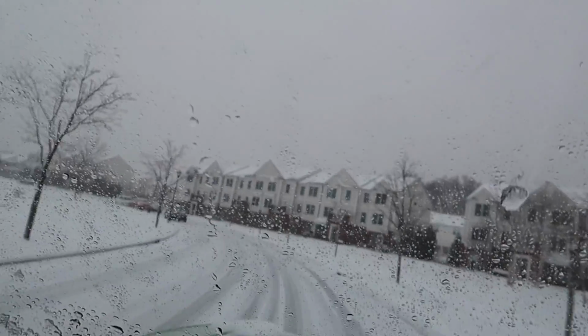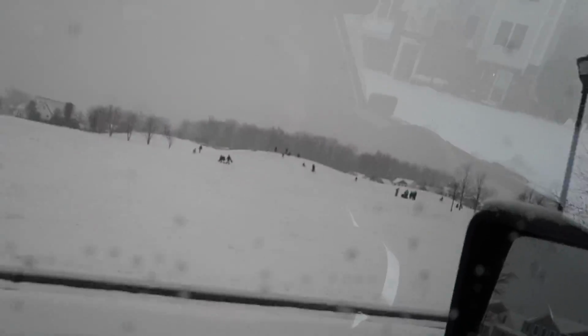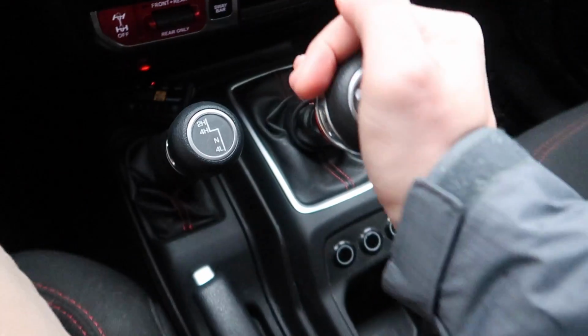It is really coming down out here. Those kids are looking like they're having so much fun. I'm sure the parents are enjoying standing out here in the cold, but it looks like the kids are at least having fun.